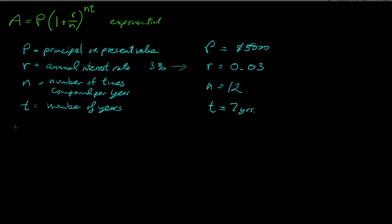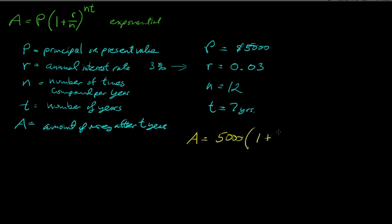So A, then, is that amount of money after t years. Okay, so we just calculate all this. The amount of money we're going to get is going to be P, which is 5,000, times 1 plus R, R is 0.03, divided by N. N was 12. And then the exponent is going to be N times T.